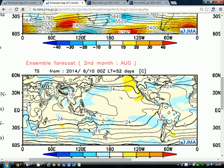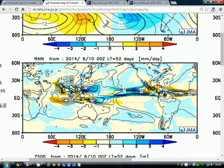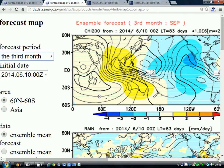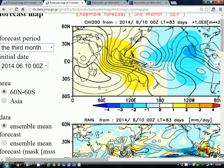But with that sort of anomaly setting up, high pressure to the east of the country, winds going into the south or southeast, I would suspect that would be a pretty hot month in August if that came off. And then finally we go through to the third monthly period, which remember is September.